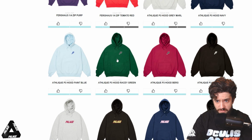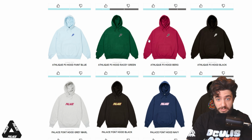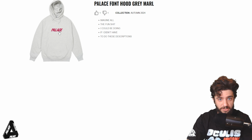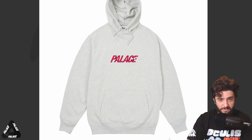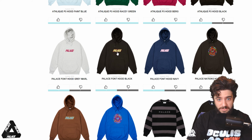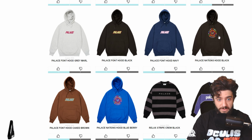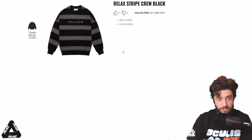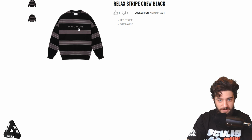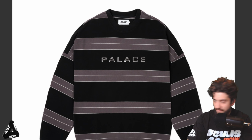And I like the colors on this Athlete P3 hood. Way too many colorways available. I mean, there's never too many, but all right. Palace font hood. Also available. Very simple Palace italicized font right there. Multiple different colors of the logo and of the sweatshirt. We have the Nation's hood again. Here is a new design, the Relax Man. The Stripe Crew. Red stripe is relaxing. There you have it. Bada bing.